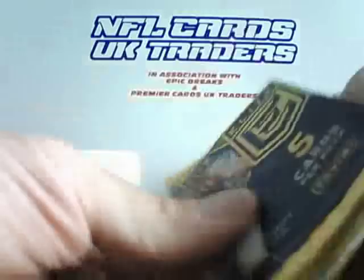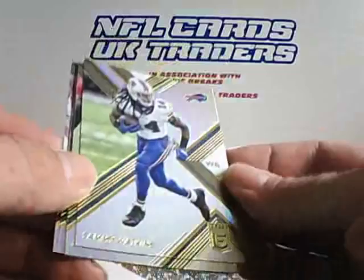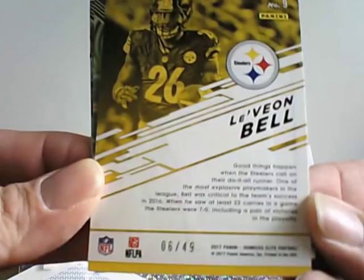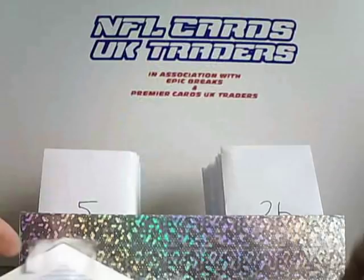Second pack has Sammy Watkins base, Brandon Cooks. There is a Le'Veon Bell Spellbound insert, which is numbered to 49, that one. 49. More base, AJ Green and Eric Decker. So a couple of low numbered cards in those packs for Harry.